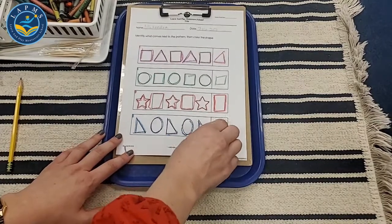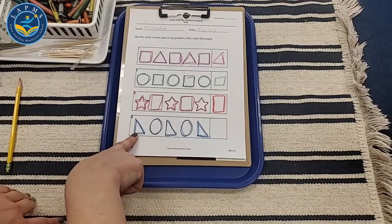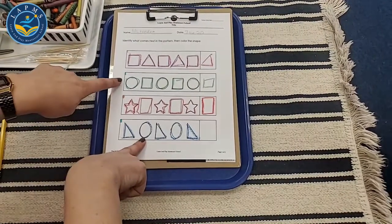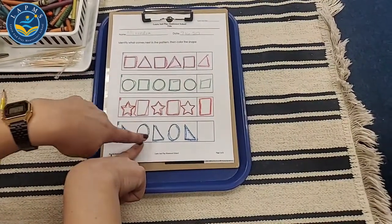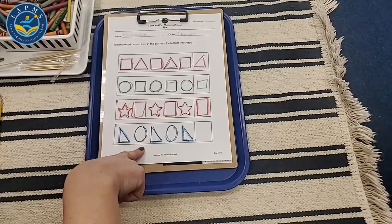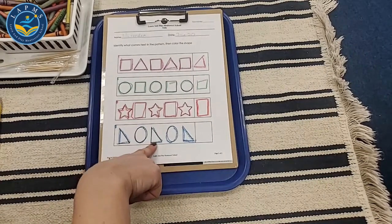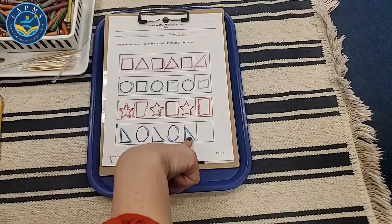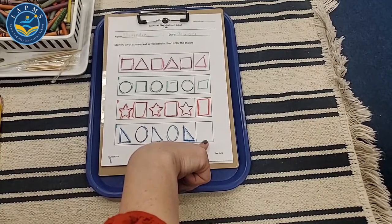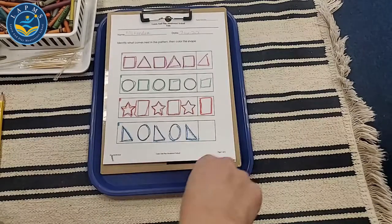Okay, and now we have matching papers. Mine are blue now. So we have a blue triangle. And this is what shape? It's not like a circle, it's longer. Oval. We'll call it an oval. Triangle, oval. Triangle, oval. Triangle. Oh, square? No, there's no squares here. Oval, that's right.